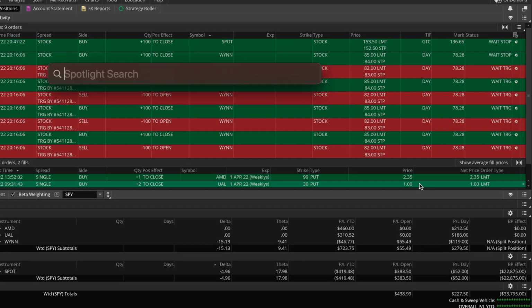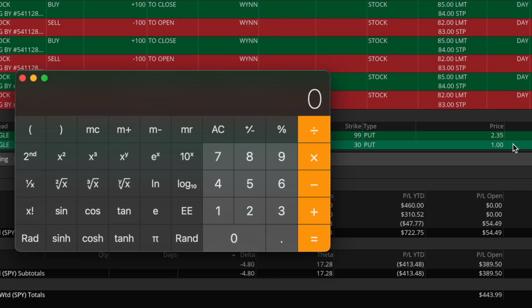So ultimately, if I bring up the calculator real quick here, I sold 2 put option contracts for a credit of 190 each, and then like I said, I bought them back for a debit of exactly 100. That means I made a profit of $90 per contract times 2 contracts. So that's a total profit of $180.